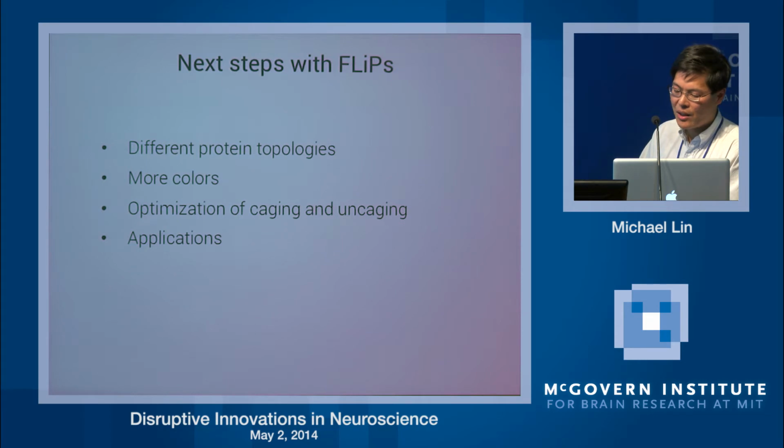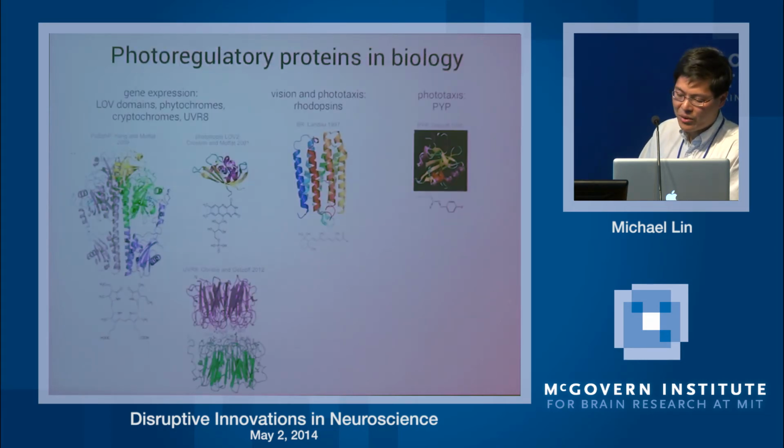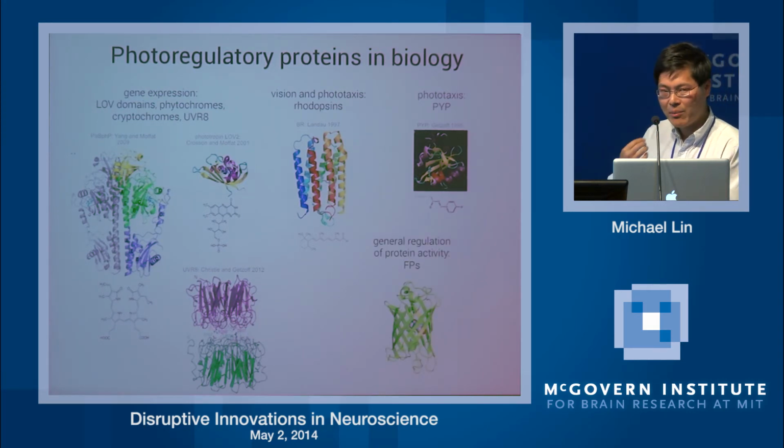And so in terms of photoregulatory proteins in biology, to take the big picture in terms of photoregulation, there are many natural proteins that are involved in sensing light and changing biology. But I think we can add to that this first example of an unnatural protein. We don't think this happens in natural fluorescent proteins. We think this is an engineered feature of fluorescent proteins that's been engineered in the lab. So I think this is the first engineered protein, light-dependent protein interaction.